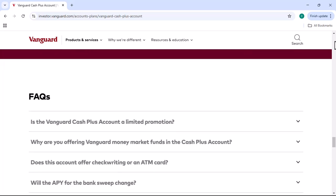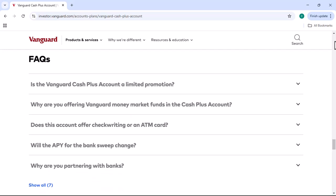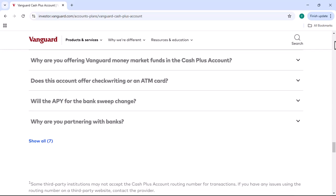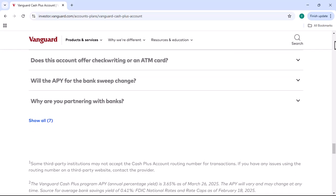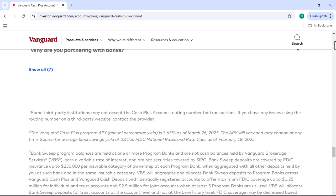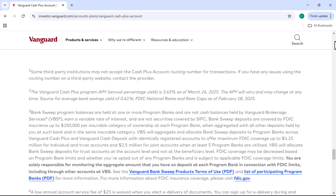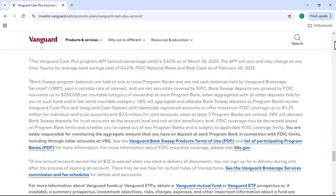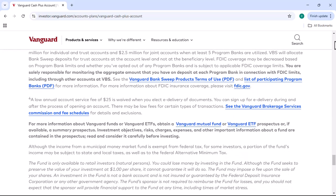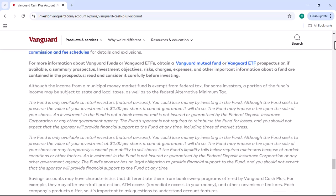And this is where we get to the crux of the matter. Let's investigate this directly. What is the management fee associated with Vanguard Cash Plus? Here's the key takeaway: Vanguard Cash Plus, as it is currently structured, does not typically have a direct, explicit management fee charged to the account holder. That's right. Unlike mutual funds or ETFs where you'll see a clearly stated expense ratio, you generally won't find a line item deducting a percentage of your Vanguard Cash Plus balance as a management fee.